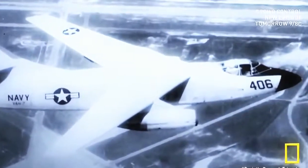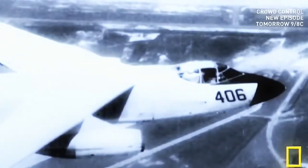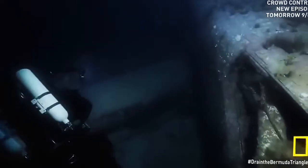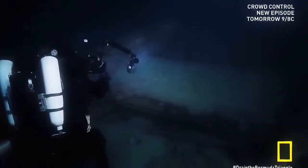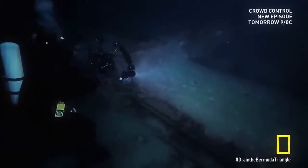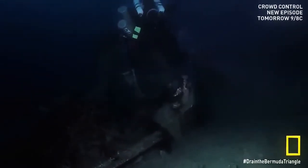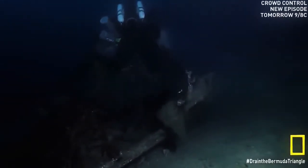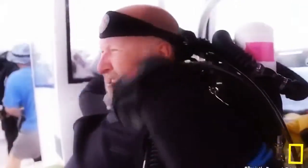And Navy files show that in 1960, one crashed while attempting a carrier landing in this area. It's highly likely that this is the wrecked A3 that Mike and his team have tracked down. But Flight 19 and the Mariner rescue plane remain lost. The search continues to find this aircraft. We know it's out there. It's just a matter of finding the exact place.